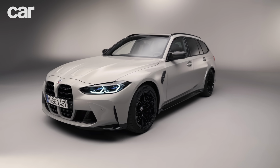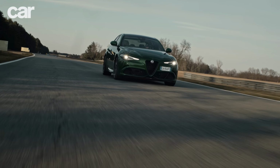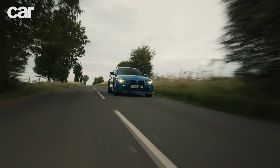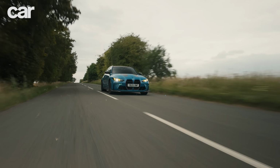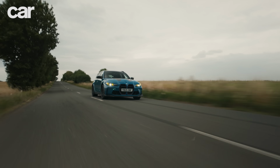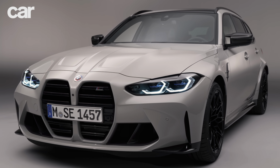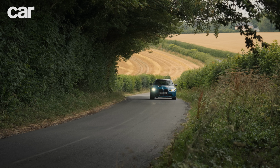I can't help but think that Tilly would put up with the ride comfort too. The M3 Competition Touring has always been firm. It doesn't flow as well as a Giulia QV, for example, yet I don't think this CS version feels any more uncomfortable. It is still firm, but crucially, it's usable, and if anything, there's more polish to how it handles bumps and undulations at high speed. The overall effect is that it feels a few percent more polished than a regular M3 Competition Touring.